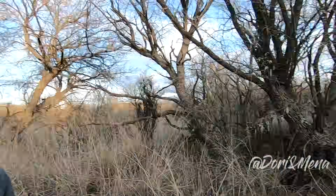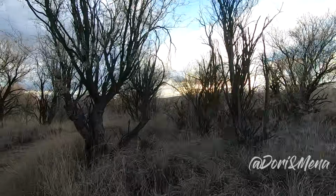Not only is it flat, but it's very well marked. Like this trail. It's too bad we left a little late. I wish we would have left a little bit earlier and taken our time instead of rushing, because the sun is going down pretty fast.